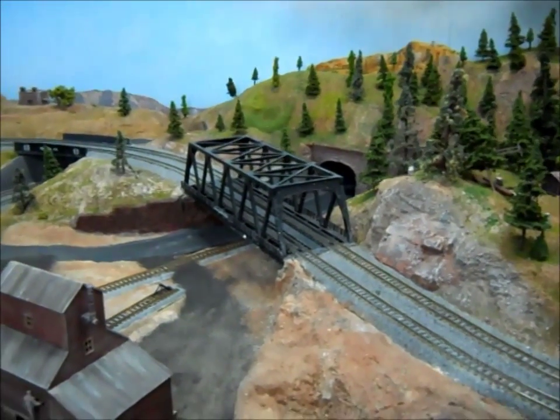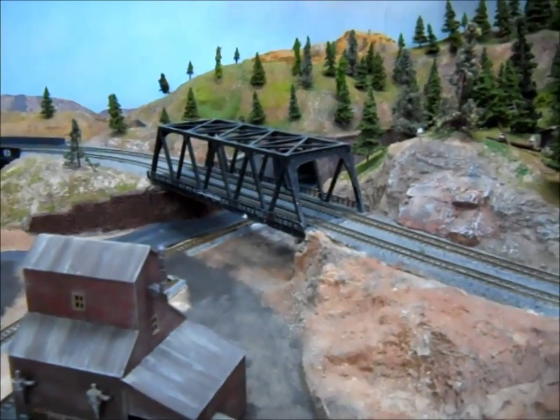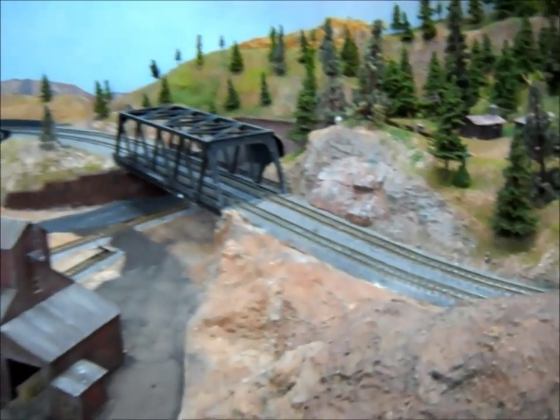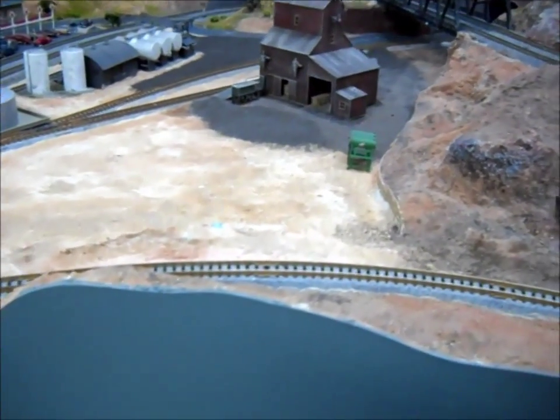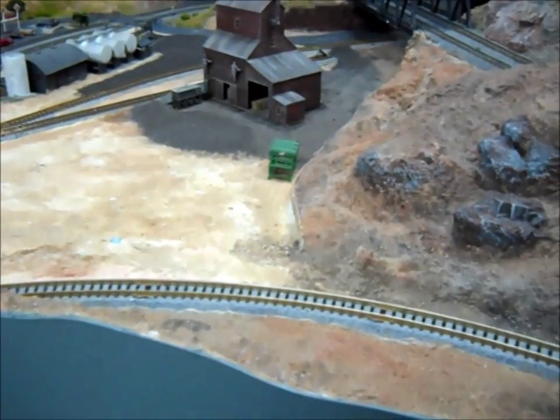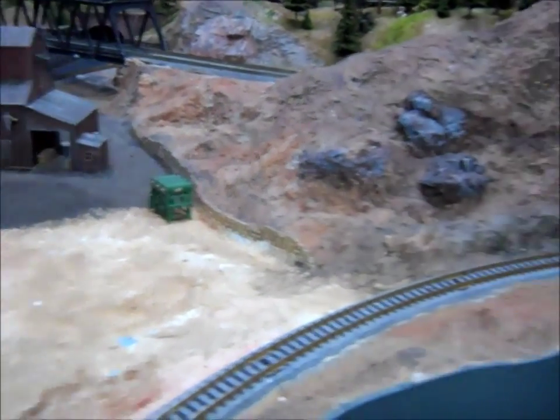My bridge still looks like poop because I haven't got all the plaster and stuff off it. Haven't done any reballasting of track or anything. I did paint some rail, but I haven't ballasted track. Anyway, you kind of get the idea. I think that little retaining wall was in the last video.